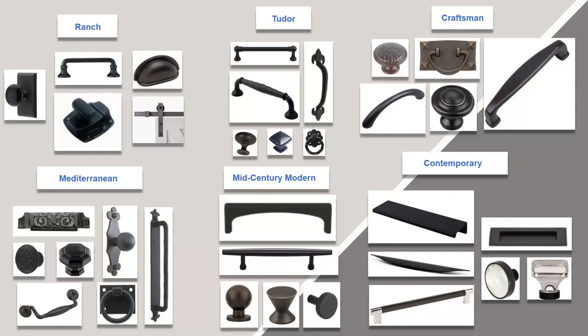To finally the contemporary having a cleaner look, often mixing materials and finishes while remaining sleek and geometric and streamlined in its shapes. Though it's truly a breadth of styles from one end of the time spectrum to another.